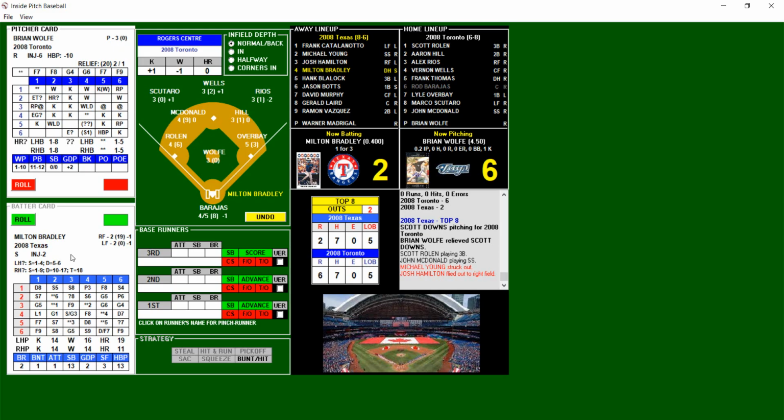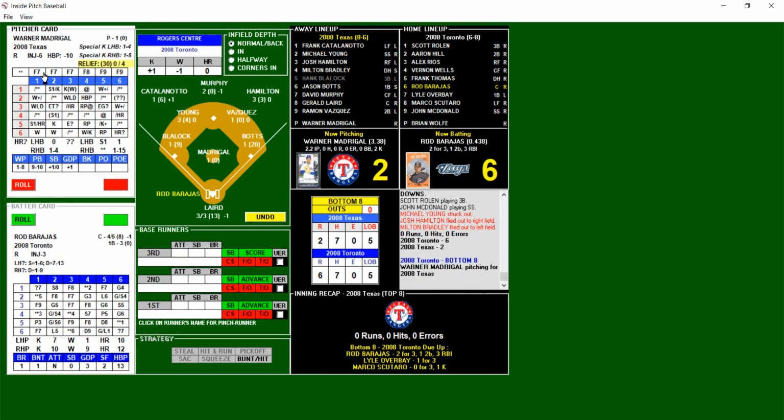Milton Bradley up. Bradley is 1 for 3. Here's the pitch. 6-6, column 6, row 6, strikeout on a 1-15. The 19 is too high. 2-3, column 2, row 3, double star 1. And that is going to be a fly ball out there to Stutera, who will go back, make the catch, and retire the side. No runs, no hits, and no errors. It's a 3-up, 3-down inning.